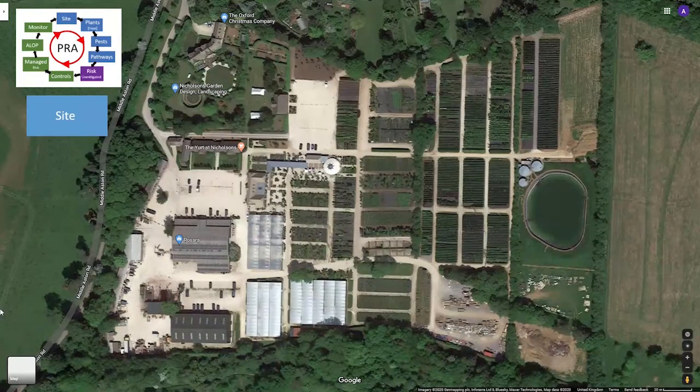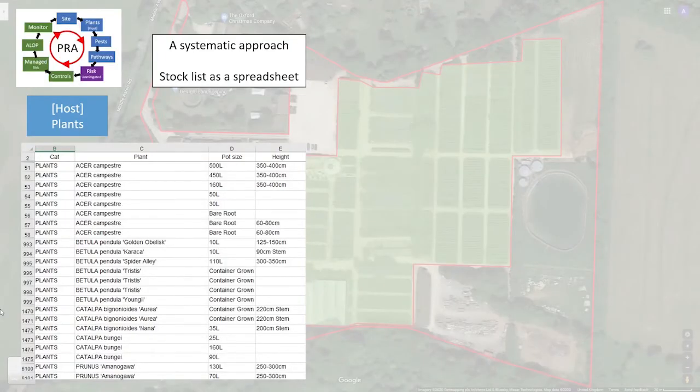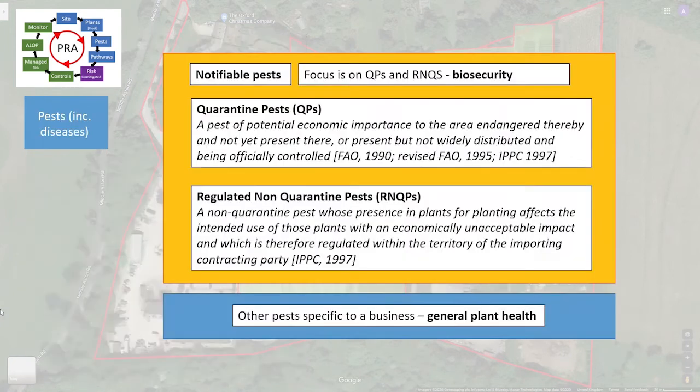Now, what I'll do is just run a quick virtual case study on a nursery here in the UK. So the first thing we want to do is identify the site. So we map out the boundaries. We then want to identify the host plants. So we can do that by downloading the stock list in an Excel spreadsheet, for example.